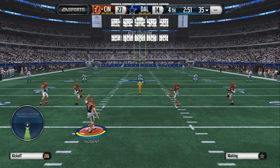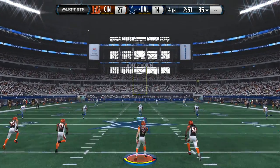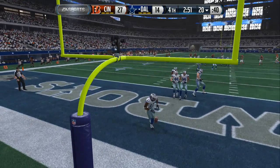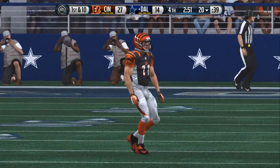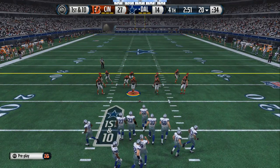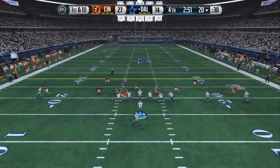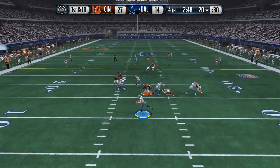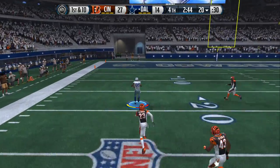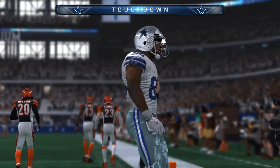The Cowboys are ready to run back this kick. Touchback now as the ball comes out to the 20. The Cowboys come onto the field now for this next series. Romo set in the pistol. First down and 10. Looking long. Into the open. Touchdown. This game is tight.